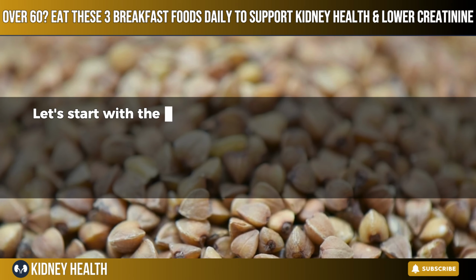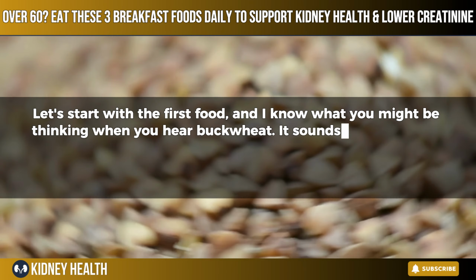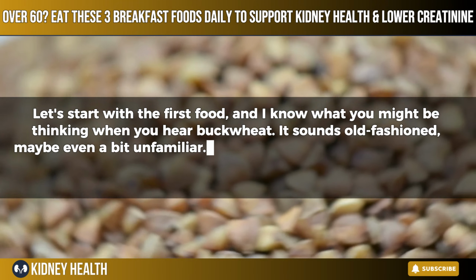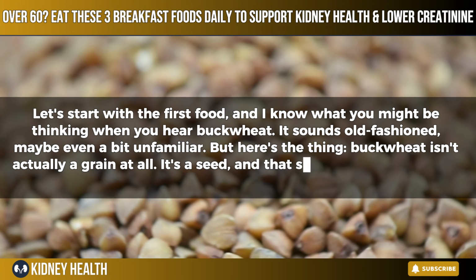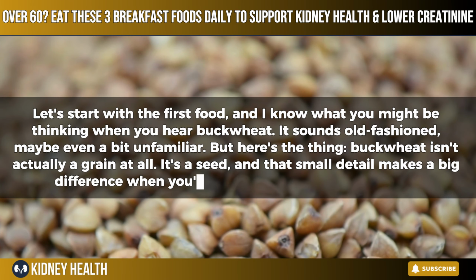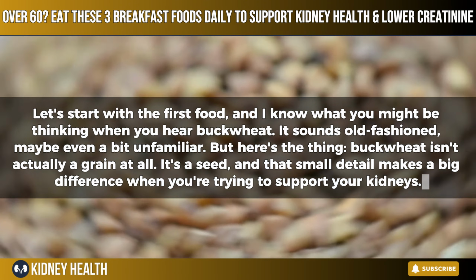Let's start with the first food, and I know what you might be thinking when you hear buckwheat. It sounds old-fashioned, maybe even a bit unfamiliar. But here's the thing. Buckwheat isn't actually a grain at all. It's a seed, and that small detail makes a big difference when you're trying to support your kidneys.